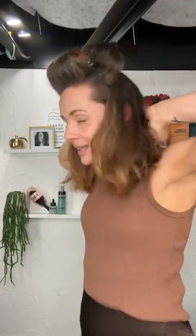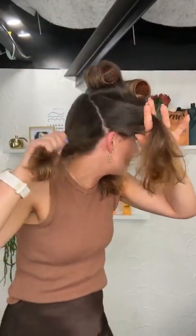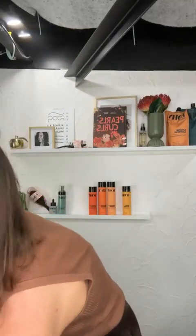Incredible. So I've done 2 through the top, and now I'm going to do 2. I've just split my hair in half through the back here. And I'm going to do 1 kind of diagonally here, and then 1 at the back. Okay, so I'll just put my hair here. I need to warm up my next roller.